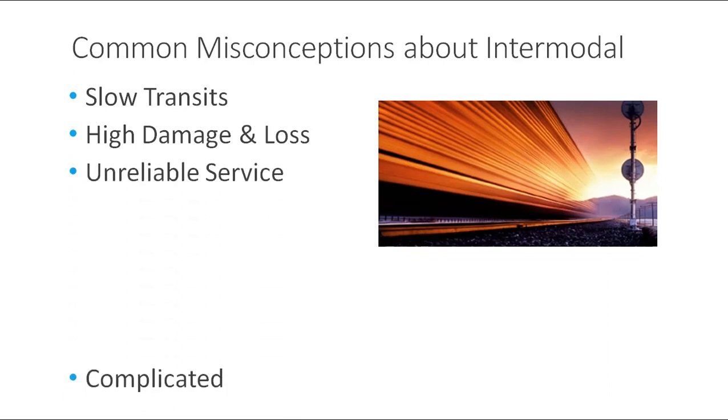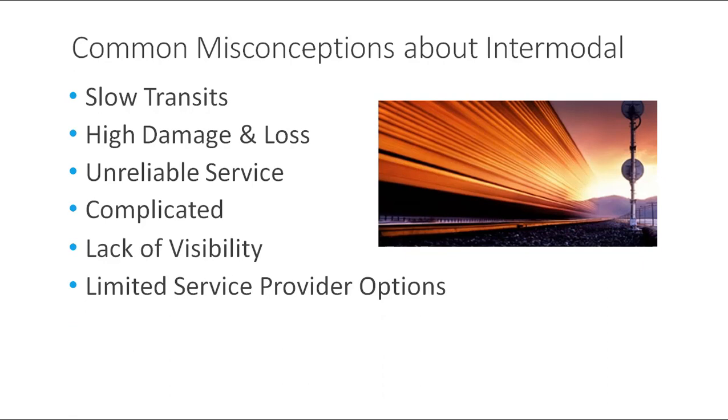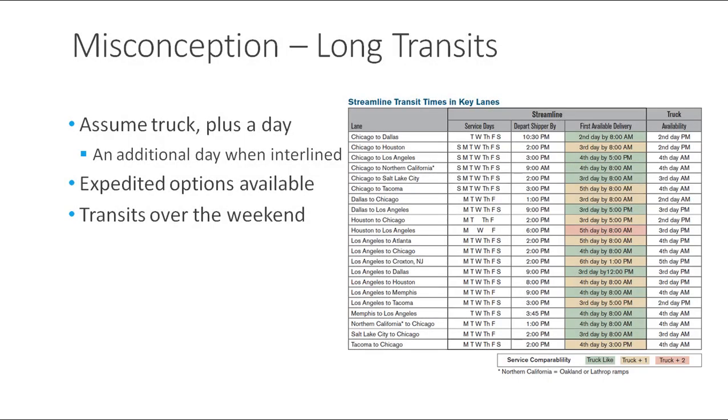Unreliable service. It's complicated. And I get that, but we'll get into the details on that. Lack of visibility. Another misconception out there is limited service provider options. And another is that it's not so great for big box retailers. But as I said, these are misconceptions, and I'm going to jump into each one of them and try to get through these.